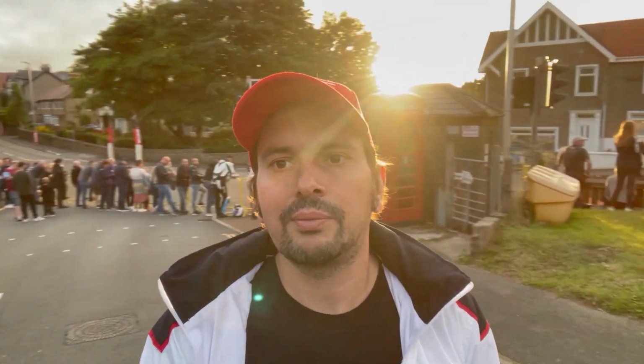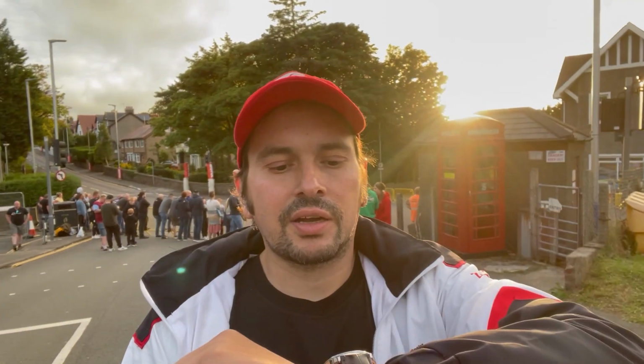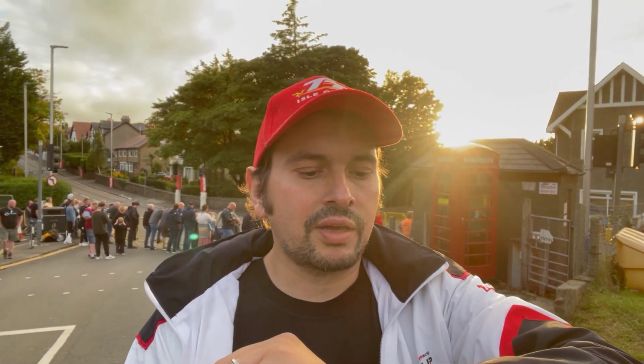So here we are at the last position for tonight's little experiment, the bottom of Bray Hill, which of course is world famous for the compression down there. It's an amazing spot to watch, it's my favorite. And basically, the session started at 1940 and it's now 1953. So we watched up there for about 5 minutes, and then took a brisk walk down here.